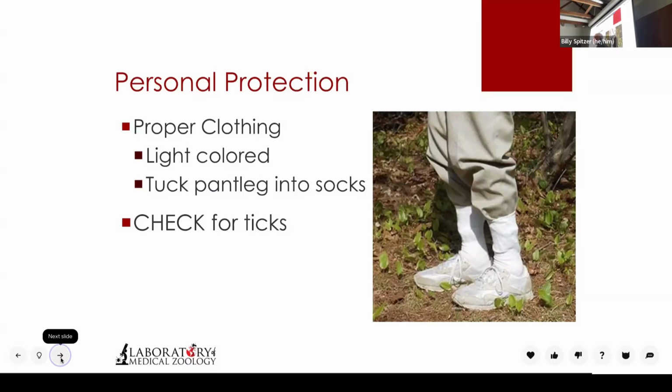And of course, check for ticks. Check your body for ticks. You're working in the garden, you're going for a hike, check your pant legs, check your friend's pant legs, check your hairline, check all around your body.